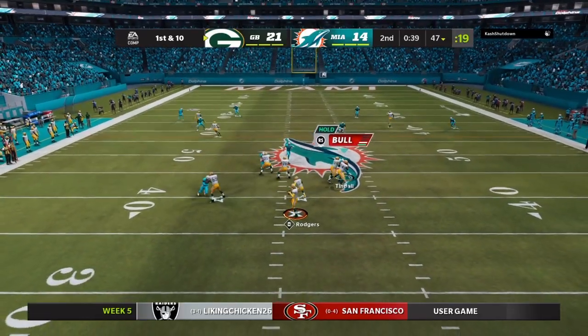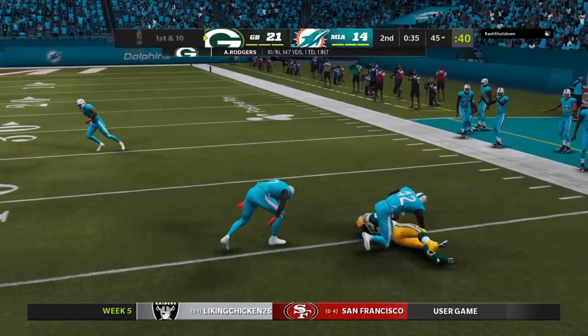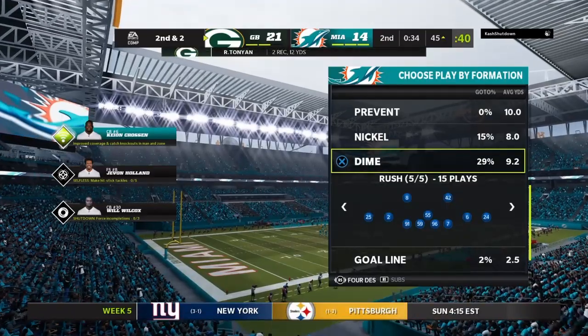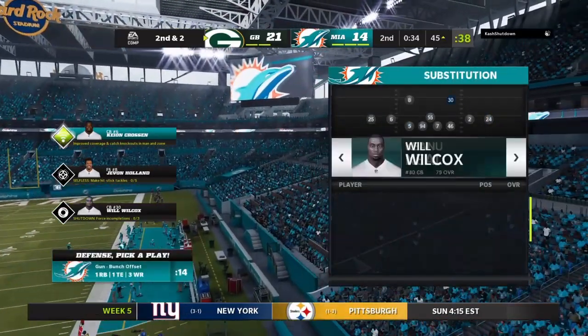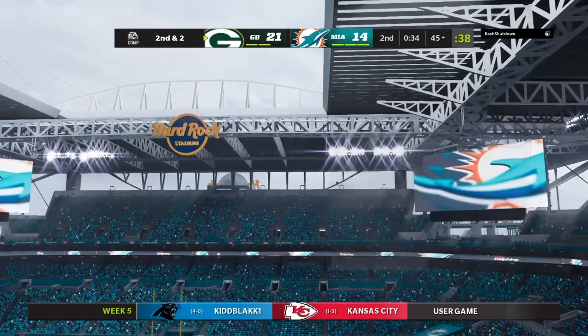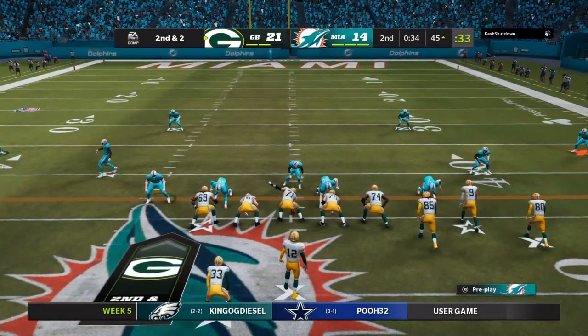Throwing on first down is Rodgers. Quick hitter here, it's complete. And that'll be good for 8 yards to the 45. The Packers going to use one of their timeouts as the clock will stop with 34 seconds to go before halftime. Only needing 2 yards on second down.